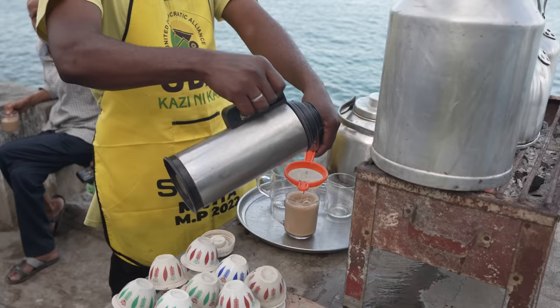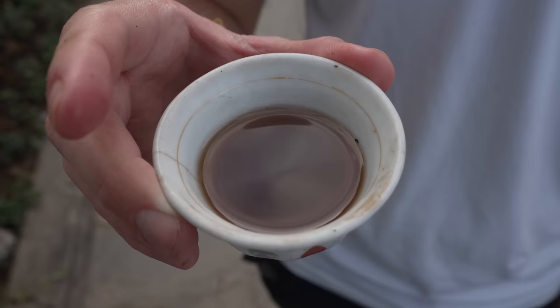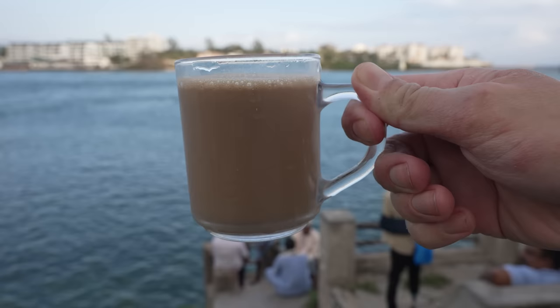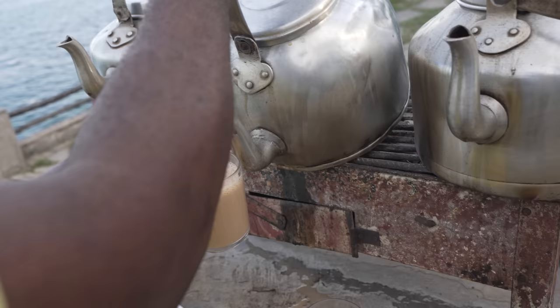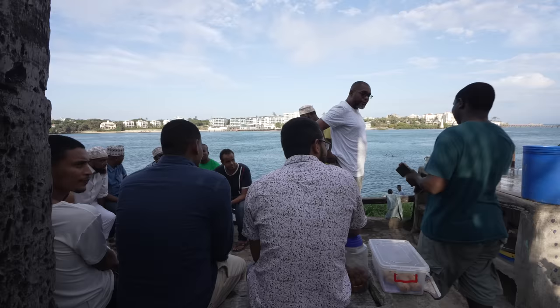It's more plain. Personally, oh, that burns. I like the ginger chai way more. That one's phenomenal. This is good, but I feel like I can have this in a lot of places, right? Oh, so cooling though, right? With the nice breeze, super nice setting. It was great.